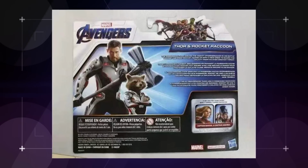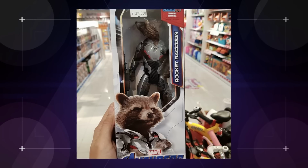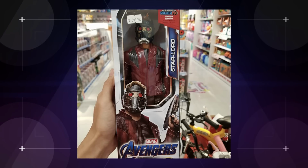Rocket Raccoon! We have seen him wearing this suit in a previous toy leak, so this confirms that the first time we saw this armor was legit. And right next to the trash panda is his buddy Star-Lord, who is still in his helmet and dusty jacket from Infinity War. Does this confirm that he will be making a comeback in Endgame?